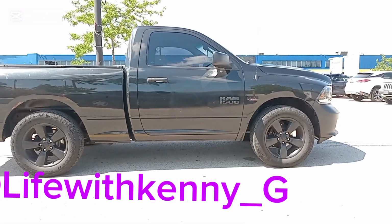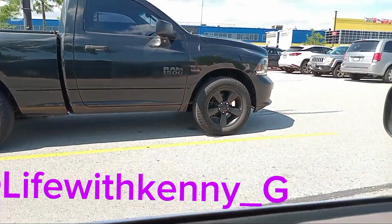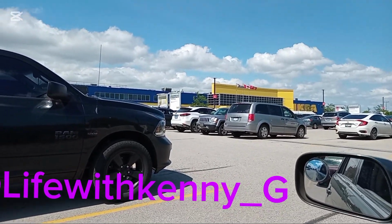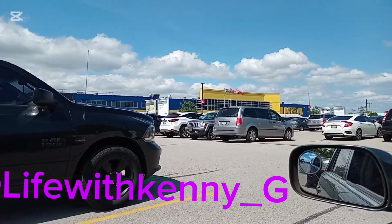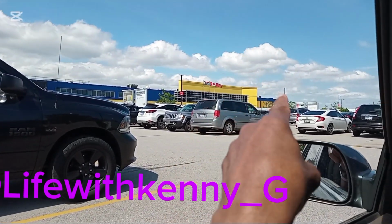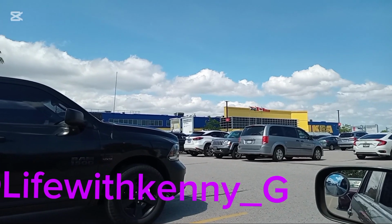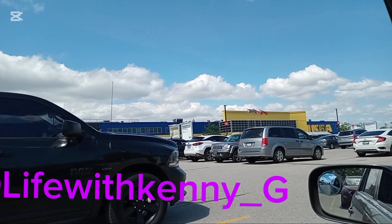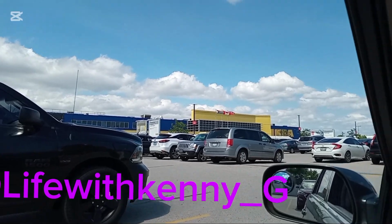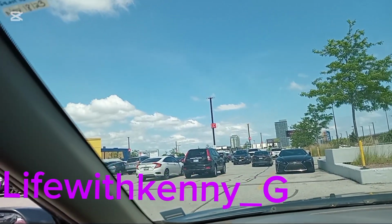Dodge Ram 4x4. Hey guys, so I'm at Ikea. You can see the flag over there, and the big Ikea sign up there. So I'm gonna go into Ikea and see what I can find in there. I have something in mind that I wanna look for. I'm in the parking lot. It's a big parking lot.